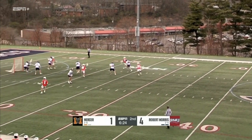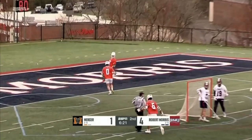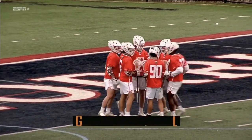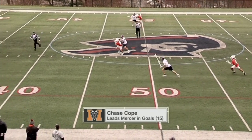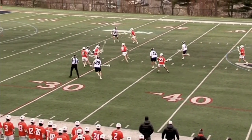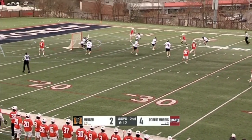Cope sliding to his right, puts one to the net, and a goal for Mercer. So, big goal there for Mercer from Cope. He won the national championship in 2021, so a ton of valuable experience that he brings to this Mercer team, and it's been paying off on the score sheet throughout the season for the Bears.